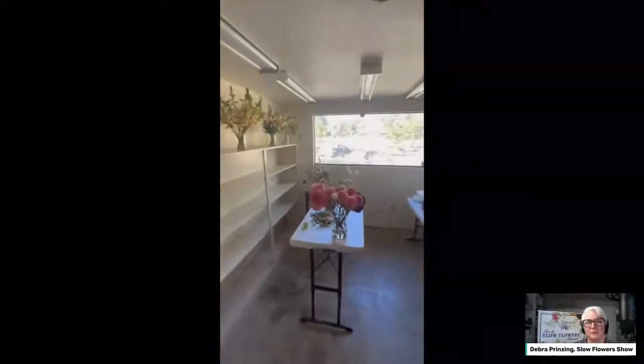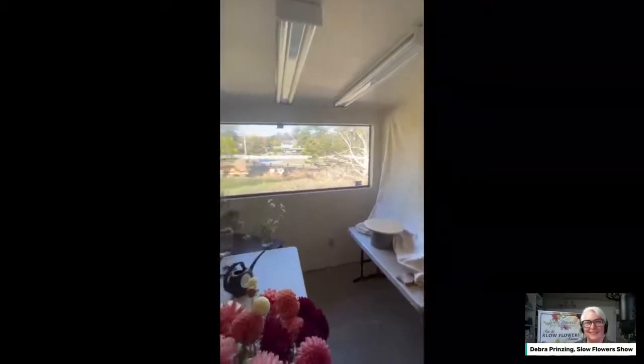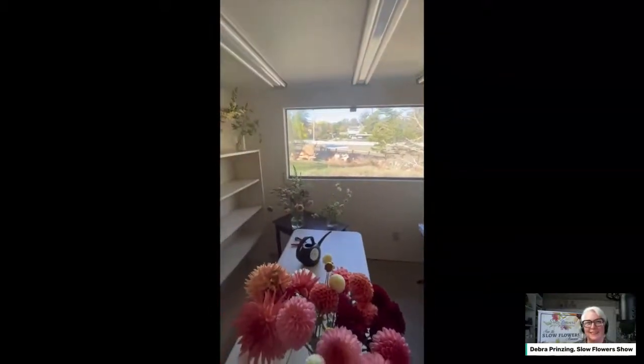And then this is our one room in the studio that has amazing light. I wish all the studio had this light, but this is where we take photos. And I also did a design demo in here for all of you. So this is a pretty awesome space. This is our studio, and we're so happy to get to share it with you.